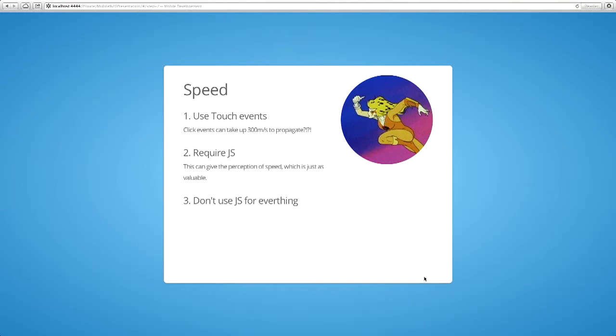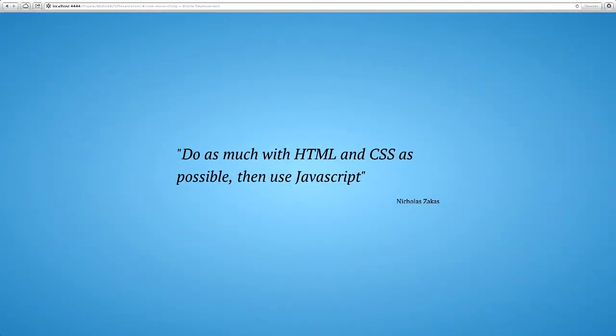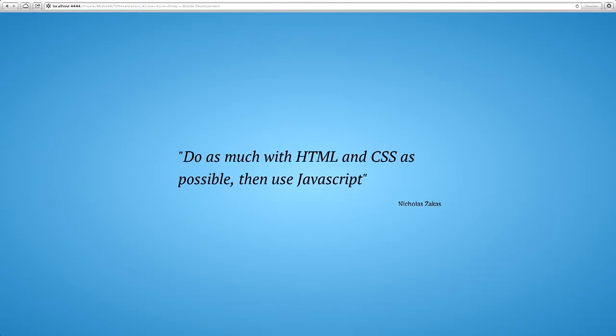Okay, so I was actually in a meetup with Nicholas Zakas, who's one of the guys from Yahoo, and he told me, and this is invaluable, do as much as you can with HTML and CSS as possible, and then use JavaScript. And that absolutely rings true. I try and do as much as I possibly can before I even touch the JavaScript. In fact, all my JavaScript actually does is a little bit of fiddling about with figures, and then adds and removes classes. That is it.